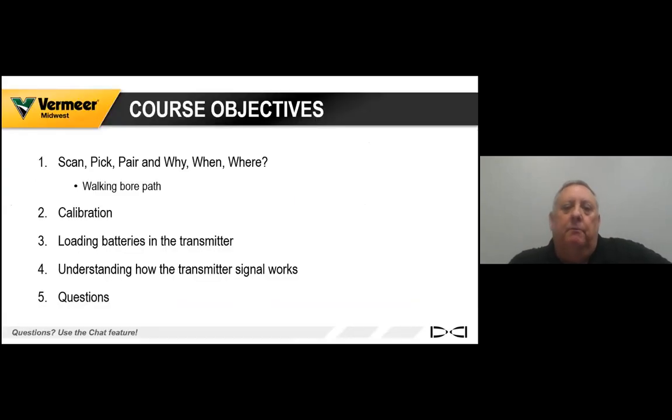Here we go. These are the items that I want to talk about: scan, pick, pair, walking a bore path. I know a lot of people don't walk the bore path right now. They show up to the job site, figure out where they've got to go, and do the job. With the Falcon technology, we're now able to pick different frequencies, and we're going to get into the frequencies more in these slides.